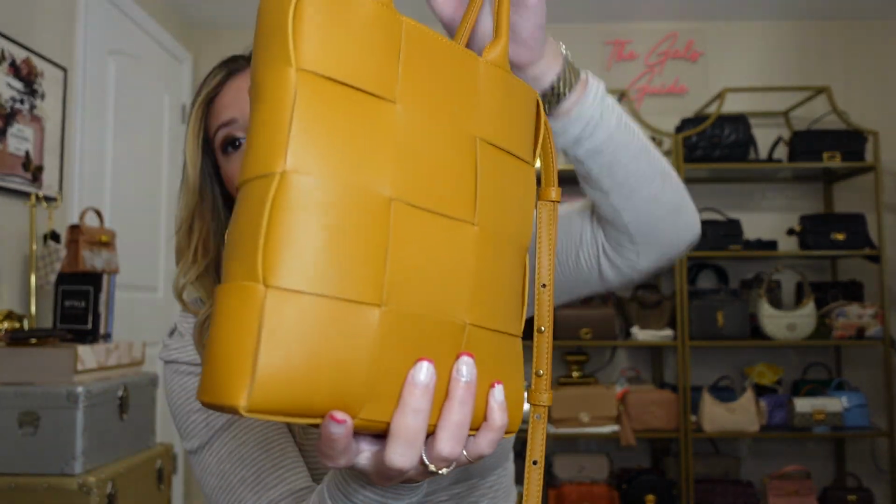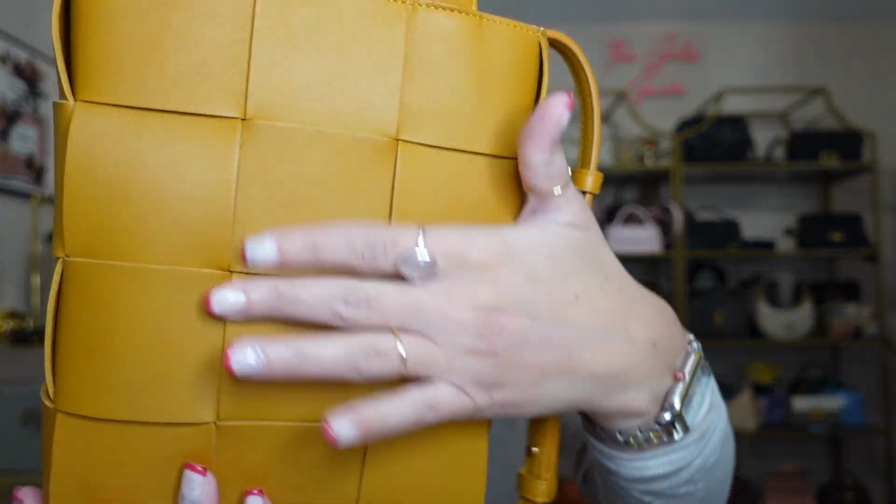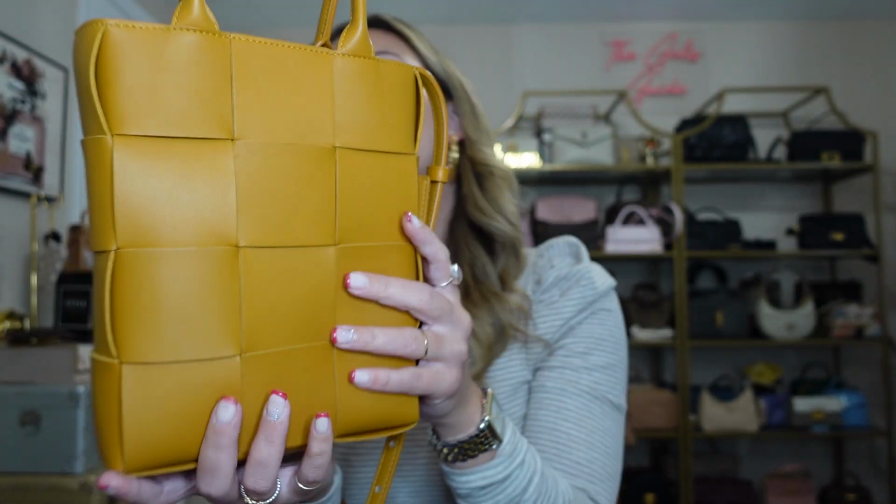But I have the Bottega Veneta mini Cassette tote, and I love it. The quality is so beautiful. It's such a smooth, soft leather, and I love the look of this basket bag kind of style. I think that it's so great. I think for fall, this color is great too. This is kind of a warm orangey, almost like a mustard, but it also has hints of a caramel, buttery color. It also changes with different outfits. So I find when I pair it with different outfits, the color looks a little bit different.